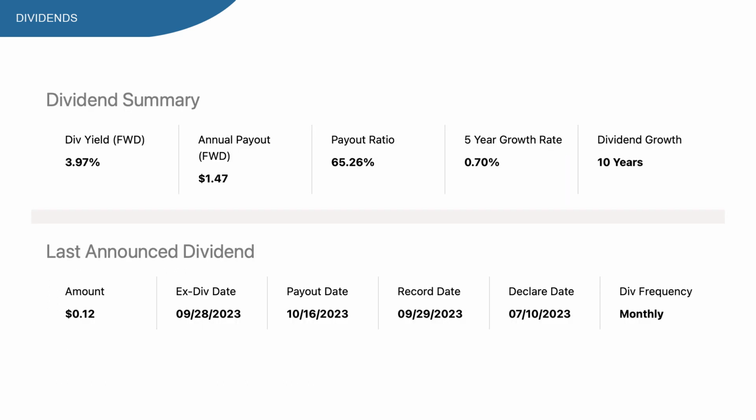And since we're talking about dividends anyways, dividend yield is sitting at almost 4%, which is a great number. Annual payout is at $1.47 and payout ratio is at 65%, which is right below the average for REITs. And keep in mind that STAG Industrial pays a monthly dividend instead of a quarterly dividend.